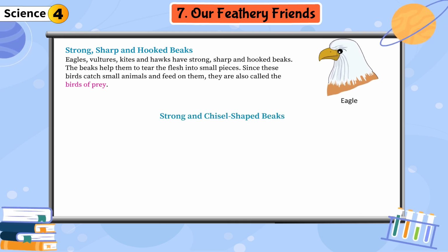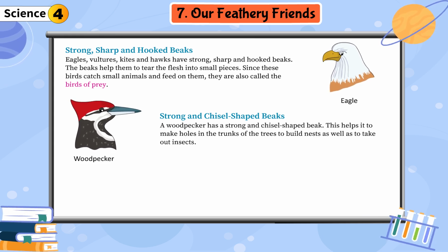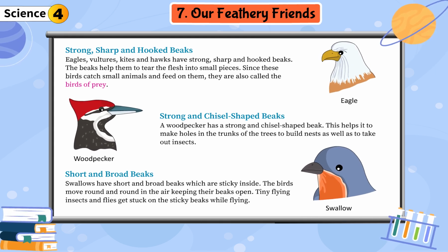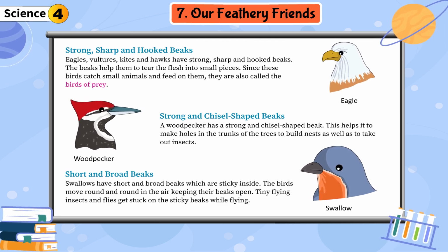Strong and chisel-shaped beaks. A woodpecker has a strong and chisel-shaped beak. This helps it to make holes in the trunks of the trees to build nests as well as to take out insects. Short and broad beaks. Swallows have short and broad beaks which are sticky inside. The birds move round and round in the air keeping their beaks open. Tiny flying insects and flies get stuck on the sticky beaks while flying.